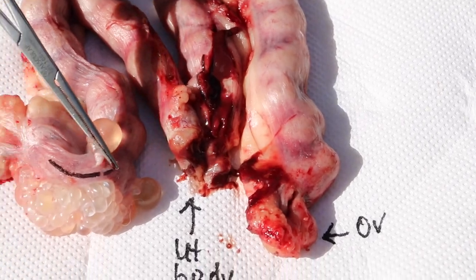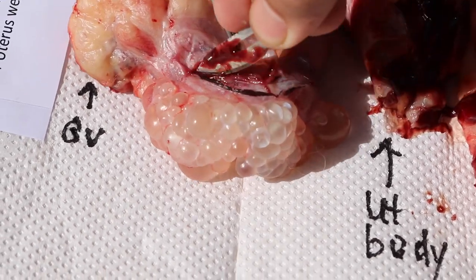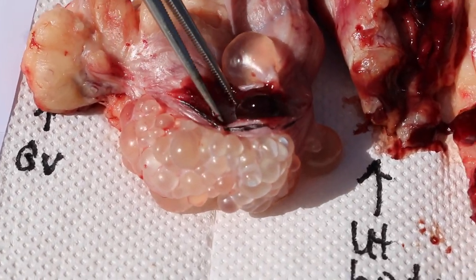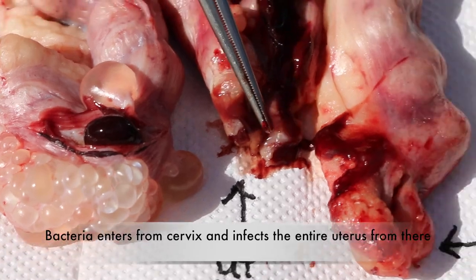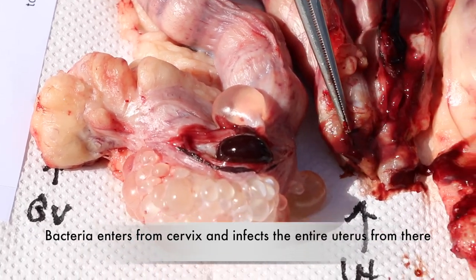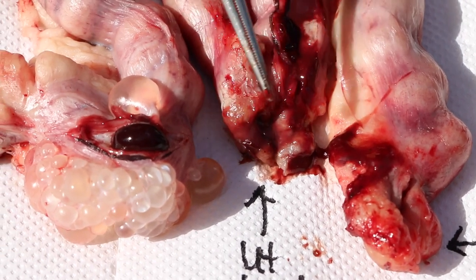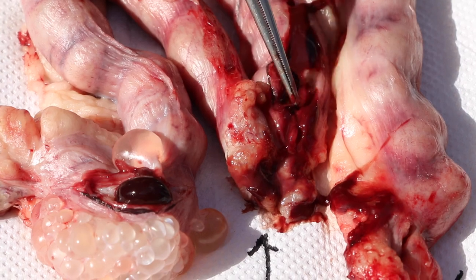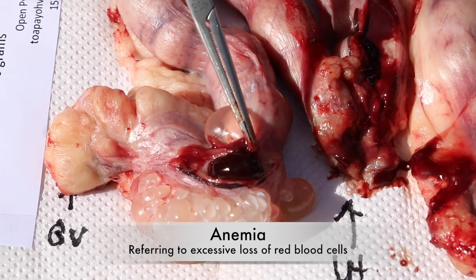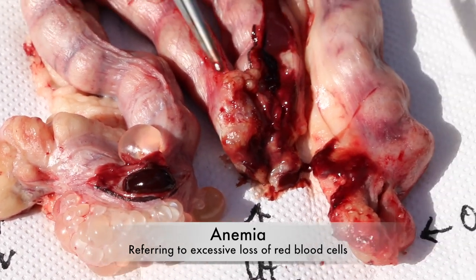Now you come down, you cut, and you will see it's full of blood. Same thing, you see, full of pus again. So the dog is old already, and the bacteria goes in from the cervix and infects the whole uterus. This pyometra is called open because the cervix is open, and you get this pus coming out every day. This dog has been on antibiotics, so this pus looks cleaner. It doesn't look so dirty brown. But this causes anemia because the dog is bleeding, and that's why the gums are pale and the red blood cells are lower.